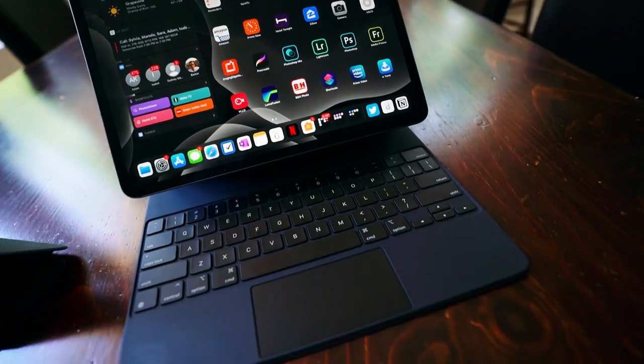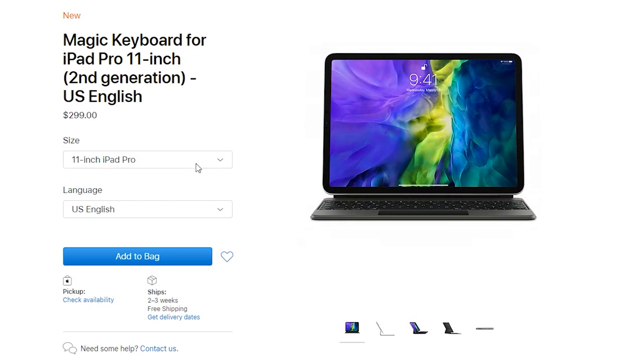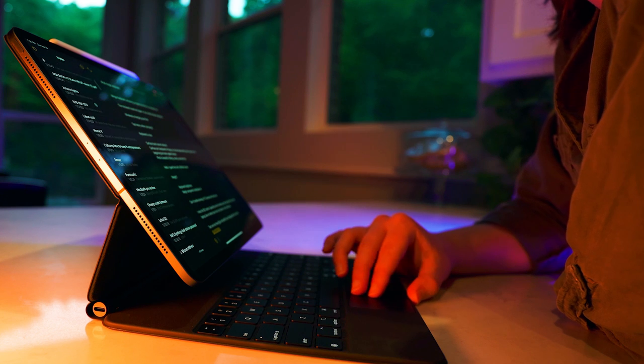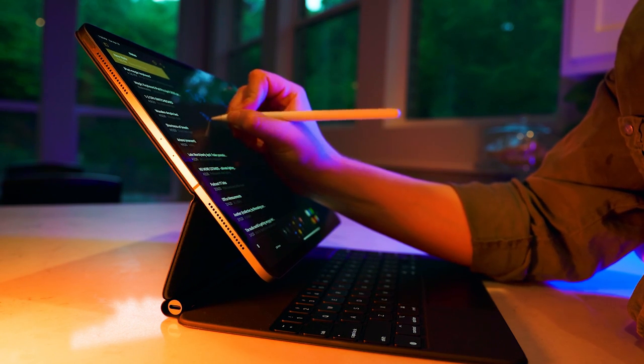The Magic Keyboard is amazing, but again, it's an extra $349, an extra $299 for the 11 inch. So if you do a ton of typing and that's your first priority, maybe consider that. But the trackpad was so small in that case that I didn't really enjoy that process anyways. So I figured, hey, I have my MX Master with me all the time. I can just set up the mouse where it's the second option. I press one button and I can start using the mouse with the iPad if I want.